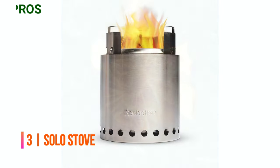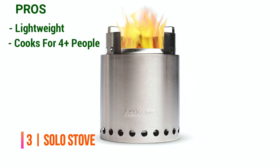What we liked: lightweight design. Cooks for 4+ people. It has low smoke for a fire.